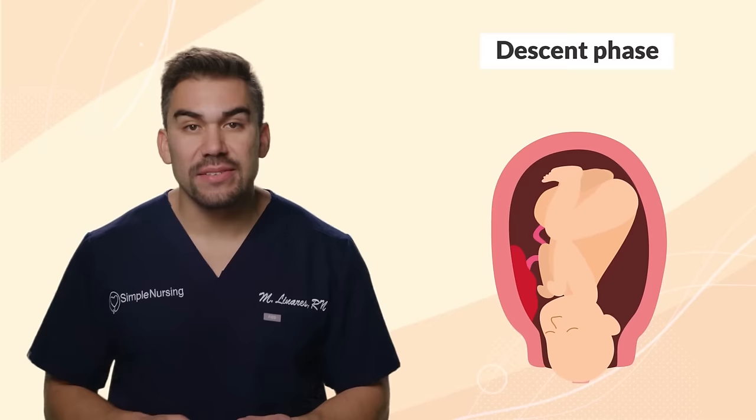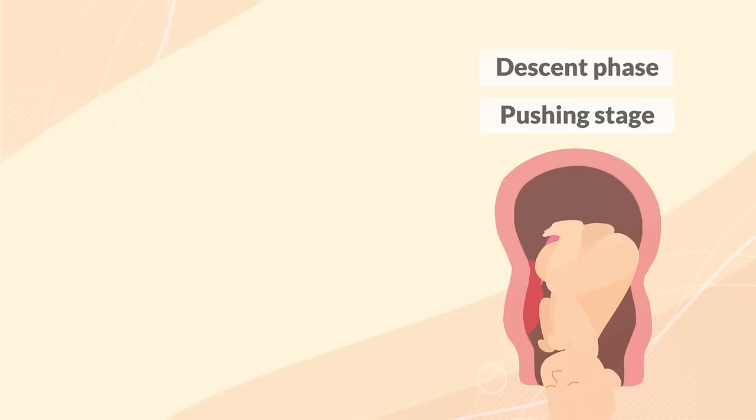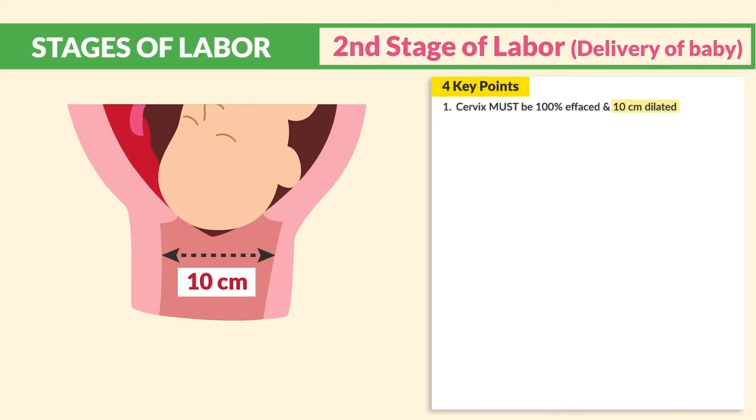All right, now for the second stage of labor, the delivery of the baby. This is also called the descent phase, or the pushing phase. We're pushing that baby out of the birth canal. So the four key points to write down. Number one, the cervix must be 100% effaced and 10 centimeters dilated. Remember, the key number is 10 centimeters. Once again, the memory trick here is the perfect 10.